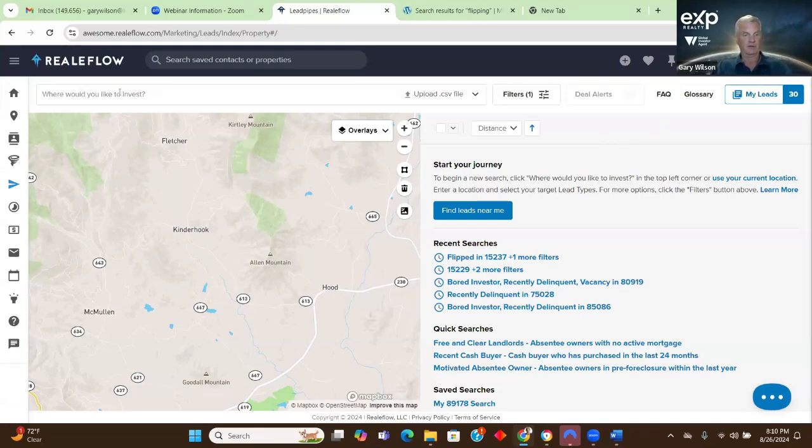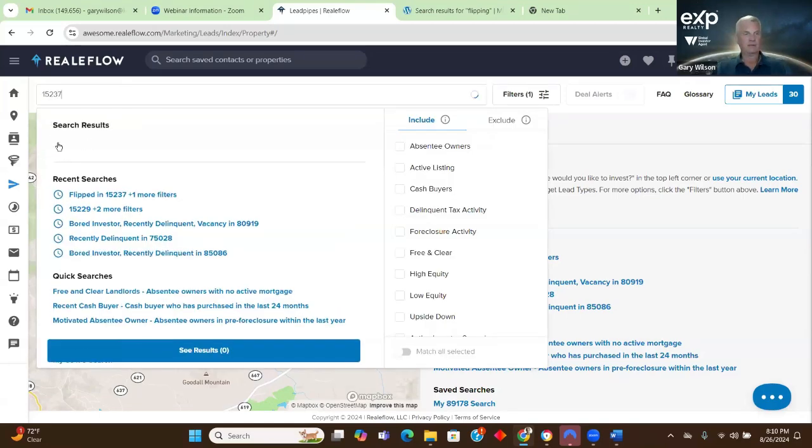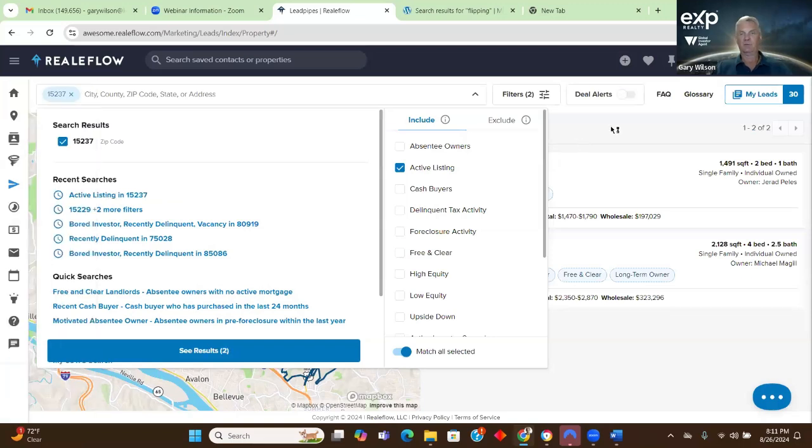So for example, 15237. Okay. And I'll just do something real quick here. Let's do active listing. I just want to quickly do the demonstration here so you know what I'm doing. And this is in the instructions too. If you remember, if you go over here to knowledge base, it's going to show you three ways to do this.